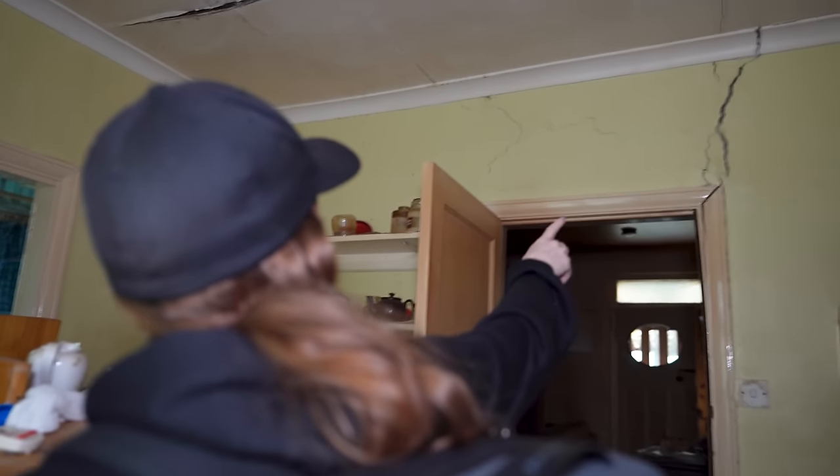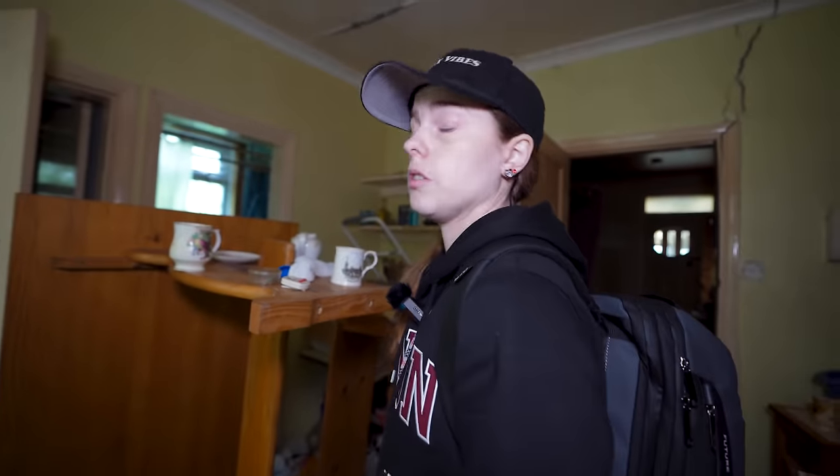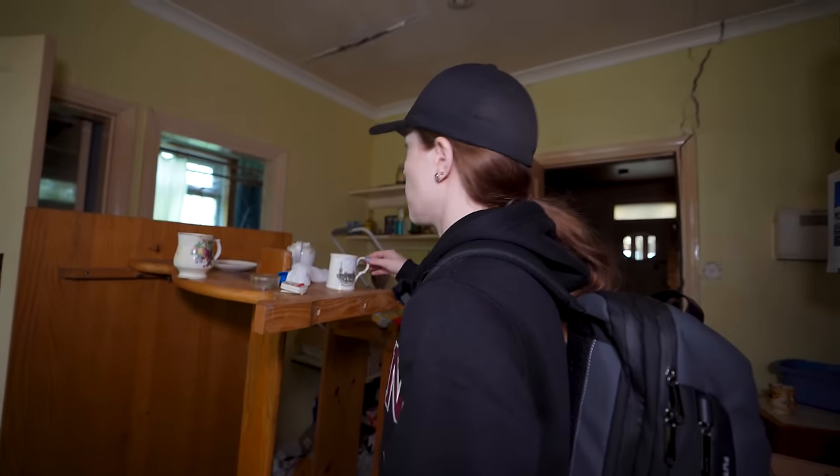So there are cracks in these walls. Oh wow, I didn't even really notice that. Like, look by the door frame. Yeah. You've got to be careful touching the walls and stuff.